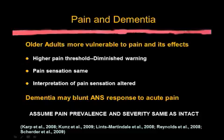Okay, just a few points about pain and dementia. We've learned from recent studies that the experience of pain is similar in the transmission of the pain stimulus to the brain in people with dementia compared to those who are cognitively intact. Where there are variances is in the interpretation of that pain signal, and understanding that this is pain and putting some context around it. So it impairs their ability to interpret and process the pain sensation.